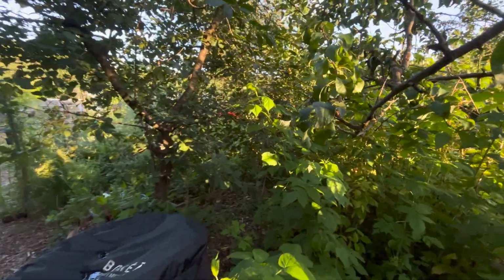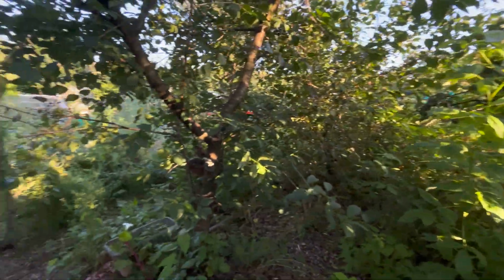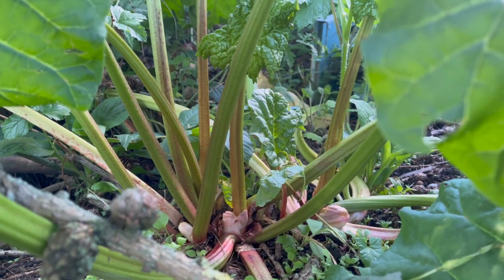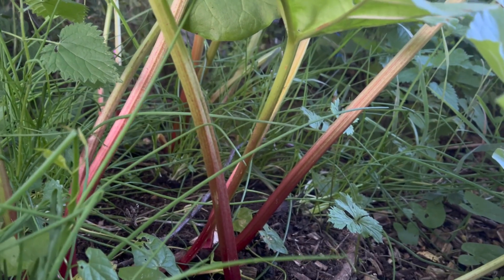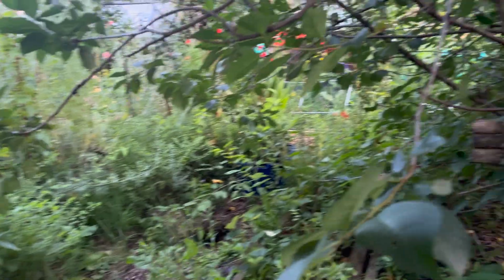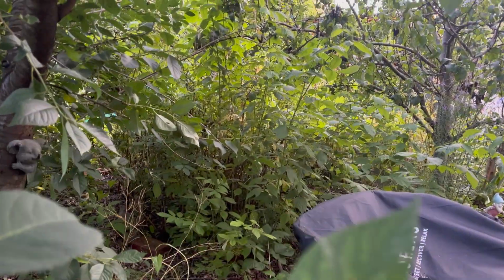My stumpery is kind of buried amongst the back there, but it's a lovely little wildlife area. And my tree gourds are looking great, all of the rhubarb's looking lovely. I've harvested so much of that. The chives are looking great, and all of the raspberries as well, hidden through the trees. I've had really great harvest of raspberries this year.